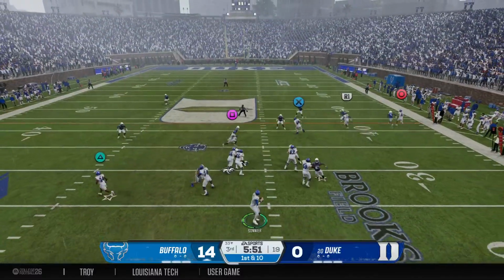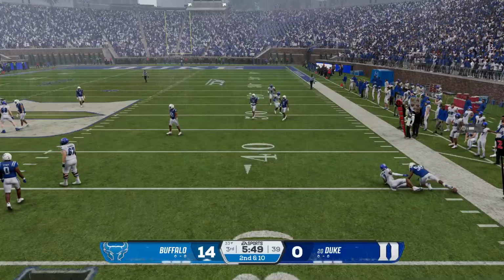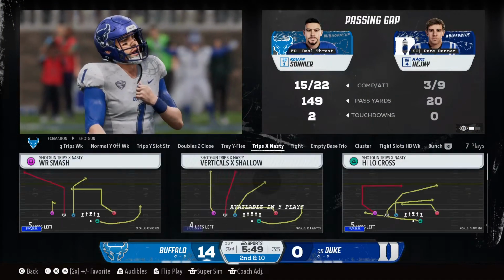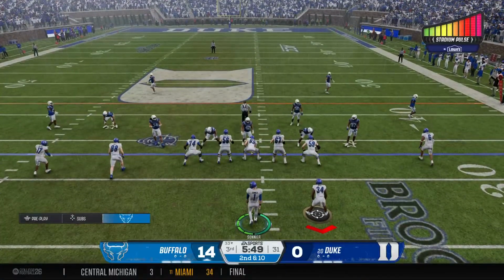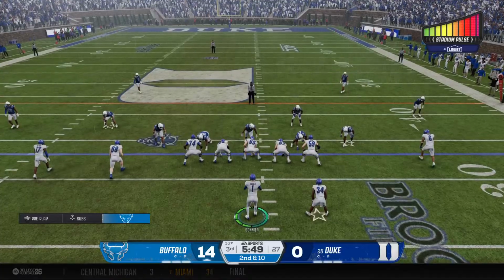On 1st and 10, they'll look to throw it. Oh, it's incomplete. It was right in his hands, and he dropped it. We know it's not an easy job to go out and catch passes when people are trying to tackle you and knock the ball away. But the bottom line is, that's a pass you've got to come up with and make a catch.